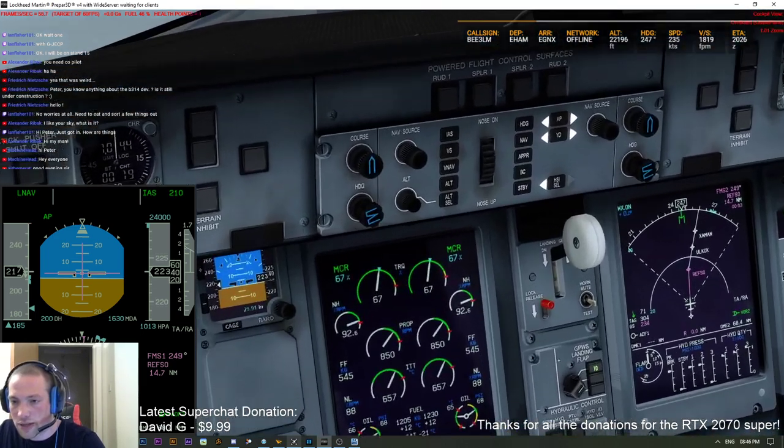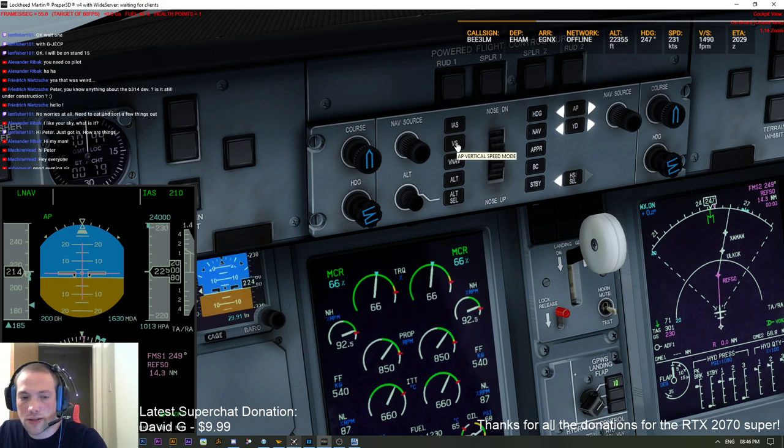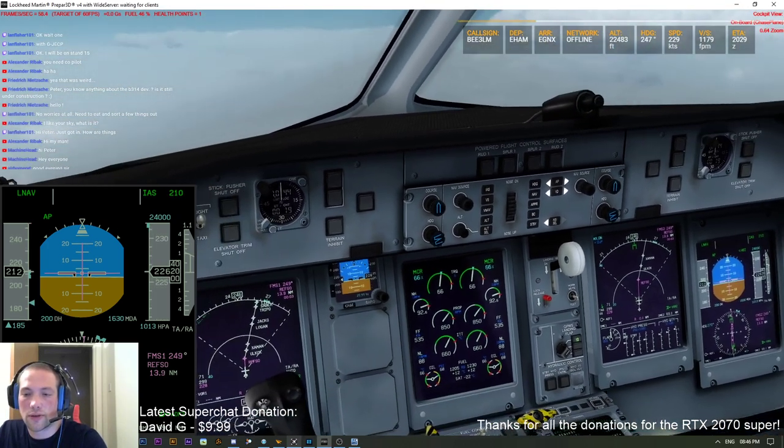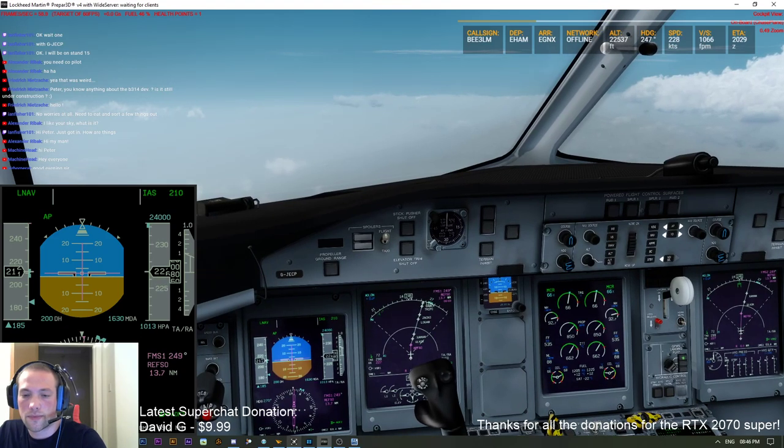How do you pitch hold again? Just hit IAS again. If you hit IAS again, it turns to pitch hold. Okay. And therefore it'll keep that pitch 1.3 and the speed will fluctuate. Right. And start going down a bit.